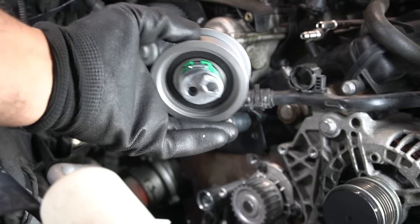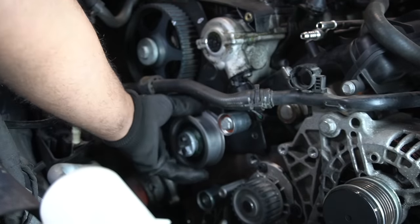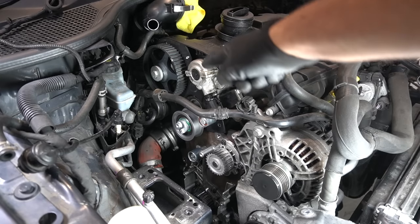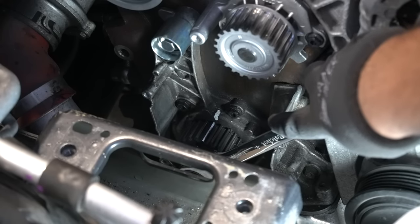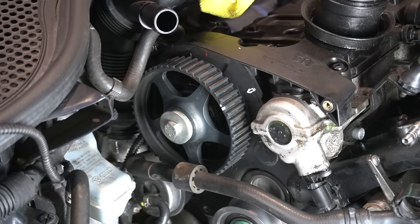Next we've got the tensioner, which we're going to slot onto here. But you've got a little gap there in the block where it sits into. Now we're ready to get the belt on, but let's get that into the correct position and also double check the bottom there. So we're gonna move it about there. Okay, I think that's perfectly in line now.